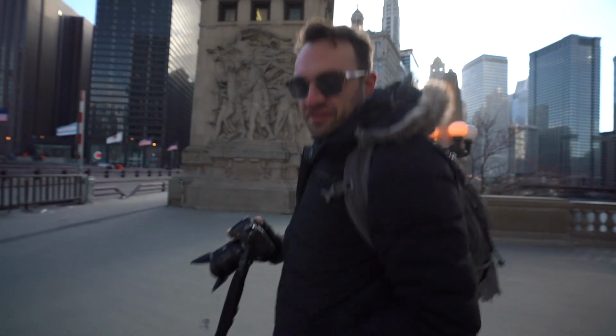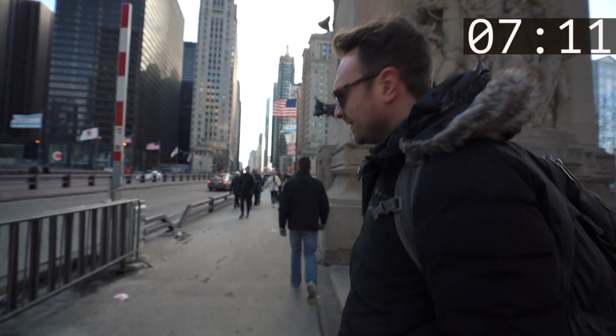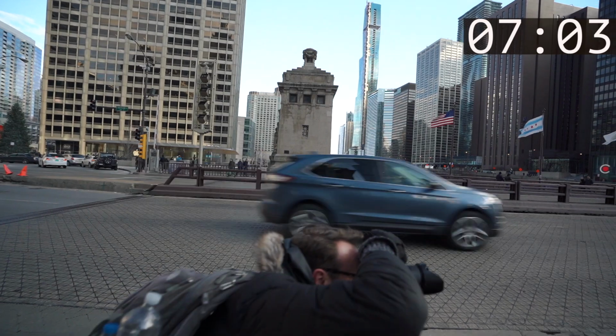This is a shot that I like to try a lot at night. It's a long exposure, but I've never tried it during the day. Wow, you think you're gonna be slow enough? Let's see.